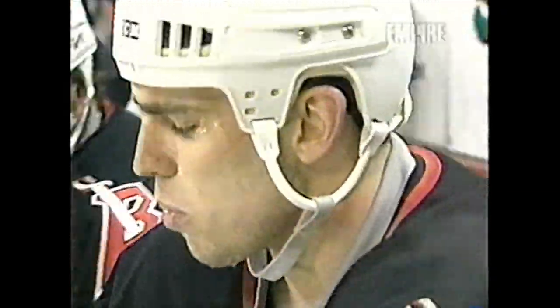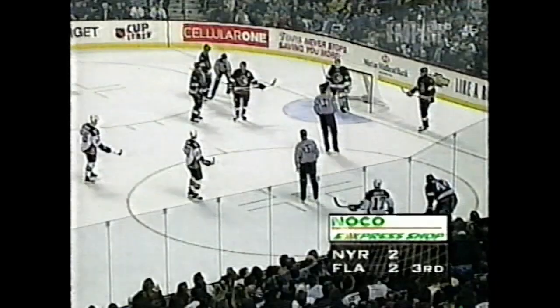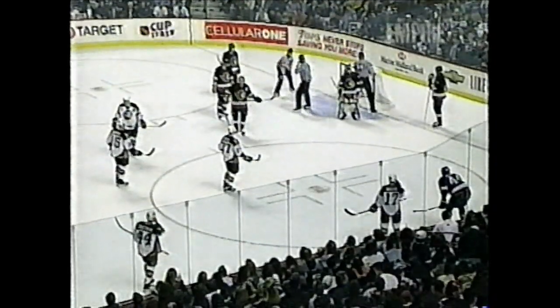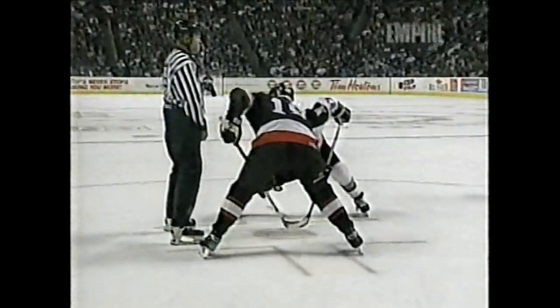Now in the third period at Miami, Florida has come back to tie the Rangers 2-2. Pekka, Ward, and Daw for Buffalo. And this is a stage of the game where, although it's against the Yashin line, sometimes you don't worry about line matchups any longer.